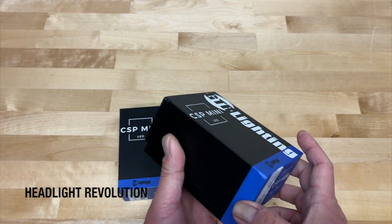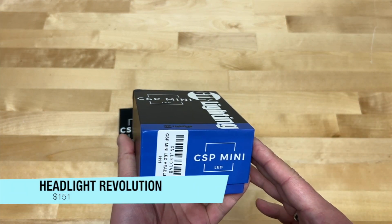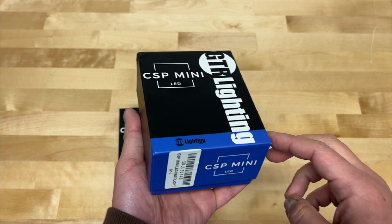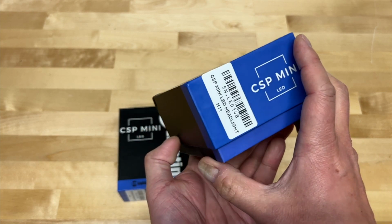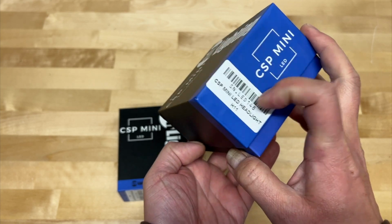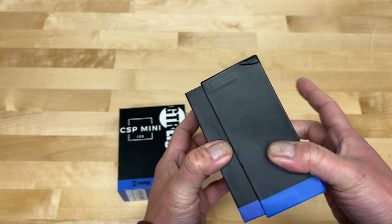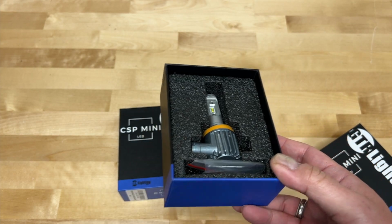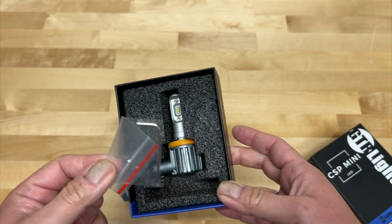I picked these up from Headlight Revolution. No special consideration or anything like that, but these are the GTR Lighting CSP mini LEDs. Here's the actual part number of what we got, and they are H11 replacement bulbs. These guys do a lot of reviews, testing, and different products, so I picked these up and we're going to try this.